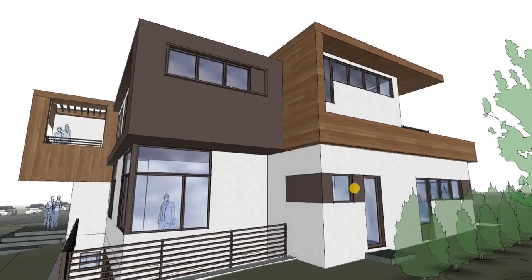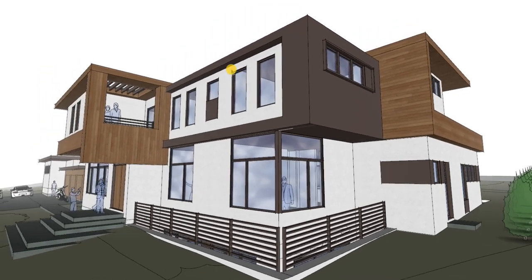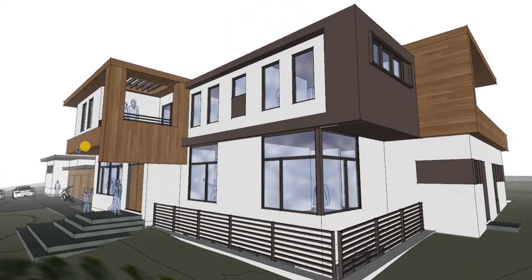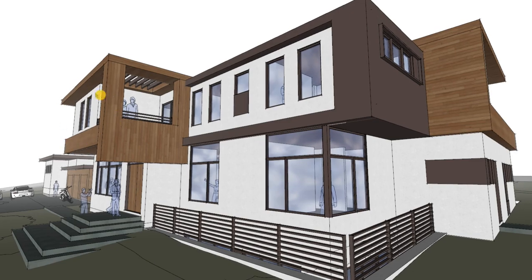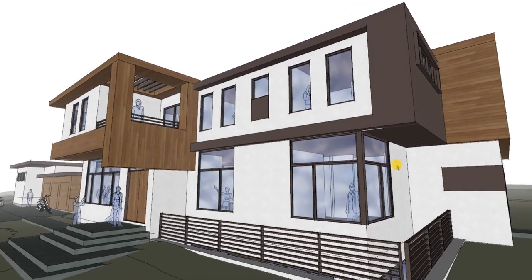I think there's a lot of really cool big gestures happening here, a lot of corner windows, and interesting cantilevers both for this front-facing bedroom as well as this side-facing bedroom here.